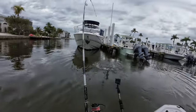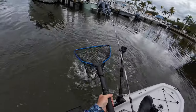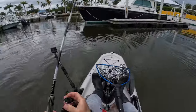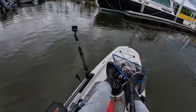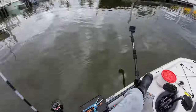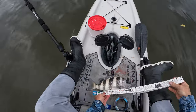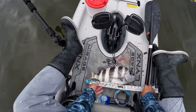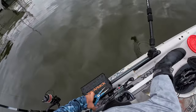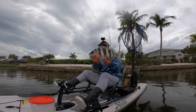Oh yeah, that's a tank. Oh yeah. That's a tank. Heck yeah. Woo. I didn't think I was going to get that big boy out of there. He might be perfect eating size, actually. Oh, yeah. We got our other eater. Nice. I'll hold him up for you first. Nice one. It's a pretty one.